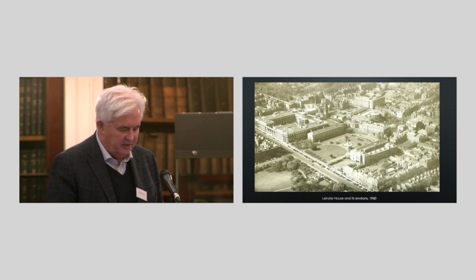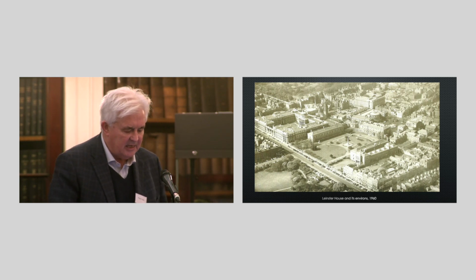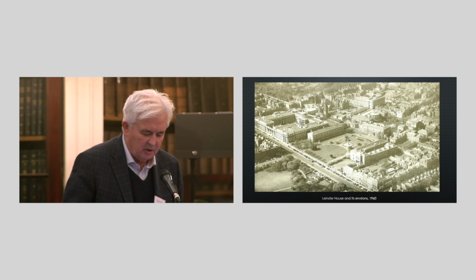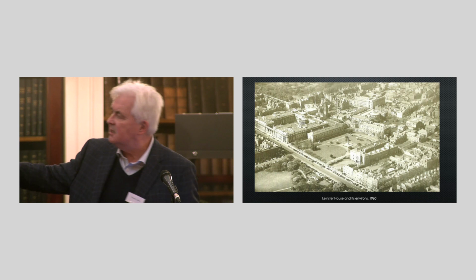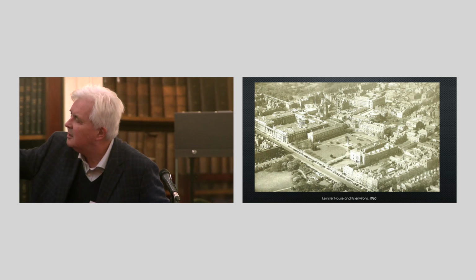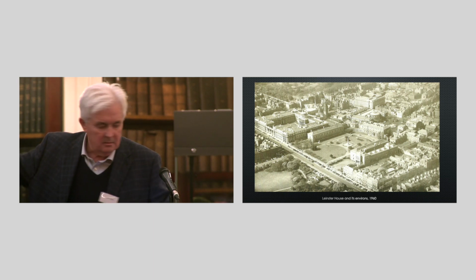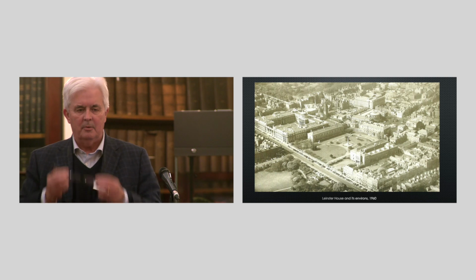In the decades after the Dublin exhibition in 1853, Ireland's capital consolidated its own cultural quarter. And this is an aerial view from 1960 with Leinster House. Can you see the pointer? I can't. I have to get my glasses again. Sorry about this. Old age is creeping up.